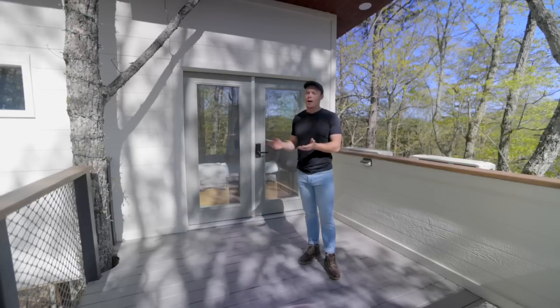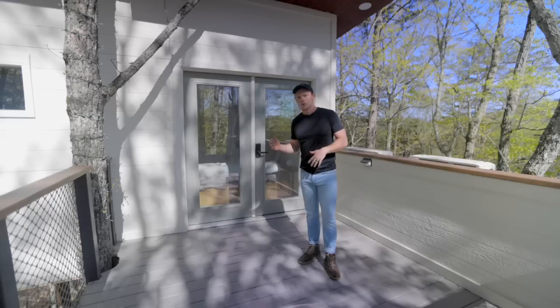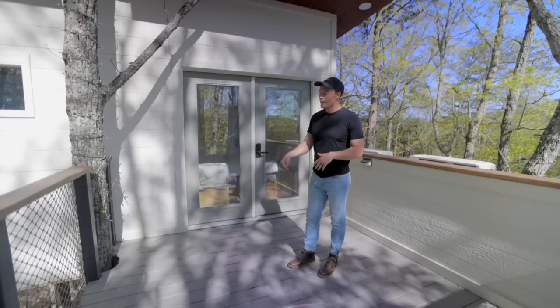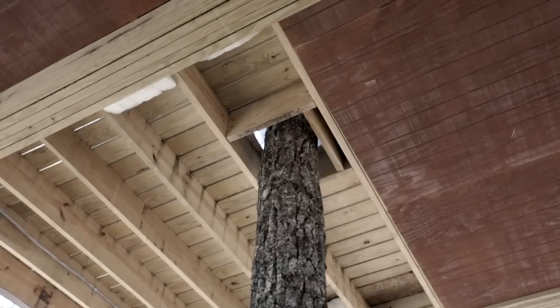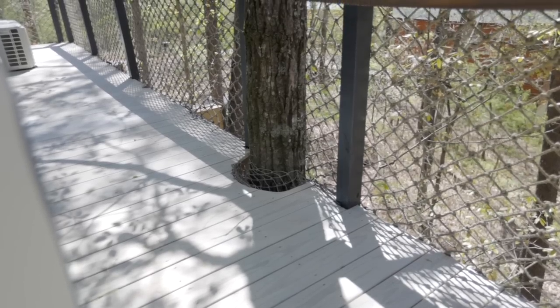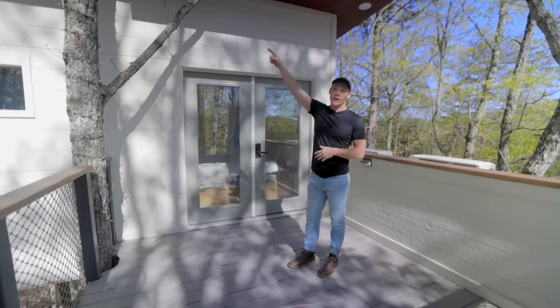The hardest part about that is you need trees that go right through the builds. So this one, you can tell this tree goes all the way from the bottom. It goes through the main deck, it comes through the second level deck, and it comes through the third level deck. And we even had to build around it, coming around this roof right here as well.